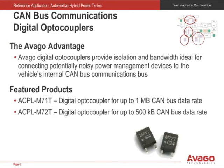Digital optocouplers are used throughout a hybrid electric vehicle. Avago digital optocouplers provide the isolation and bandwidth for connecting potentially noisy power management devices to the vehicle's internal CAN bus communications bus.